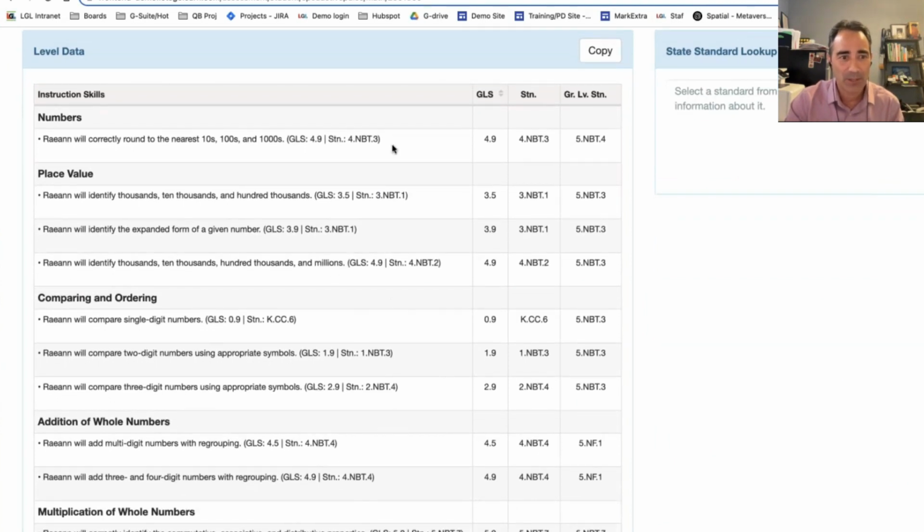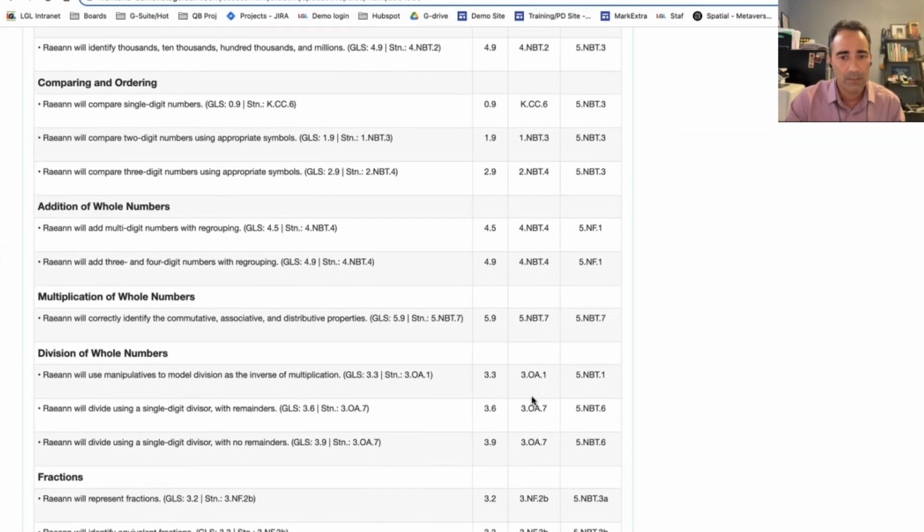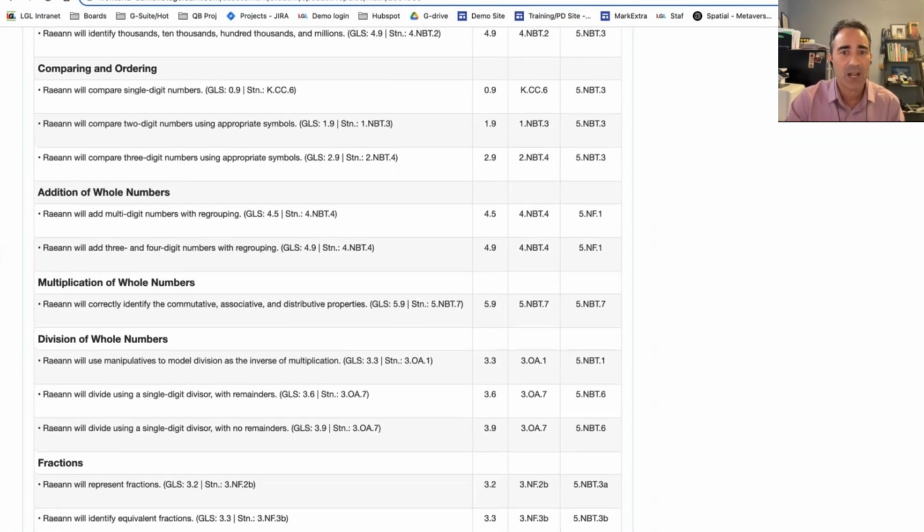So Rianne's doing really well in numbers. She's a fifth grader, but she's pretty good there, pretty good in place value. Where we're seeing lower is in comparing and ordering. Yeah, comparing and ordering, division, and fractions. So I might choose those three.